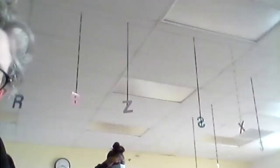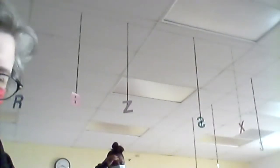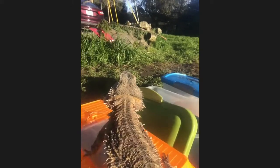Now, I want to introduce you guys to some other animals that aren't necessarily with the letter A, but we're going to find out what they might eat or might do that has the letter A. So here's some of our friends at Tree Frog Trek. This guy likes to get his sun. So he's getting his vitamin D and A from the sun. Is that a dragon? Yeah. That's right. That's a bearded dragon.